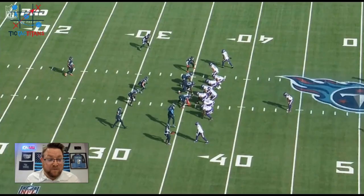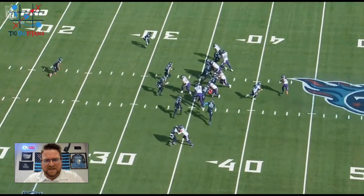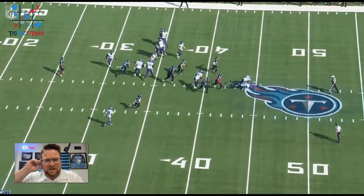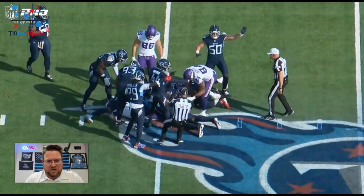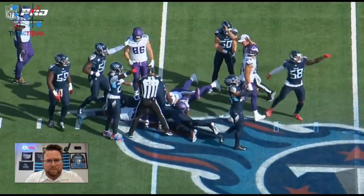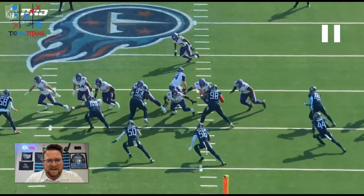Second play of the Tic Tac 4-pack. Now, this isn't some incredible schematic play or some individual incredible performance that happened on this play. This is a little bit of luck for the Titans, but nonetheless, it is one of the best 4 plays of the week. The Vikings are just going to run a toss sweep to Aaron Jones. He's going to fumble the pitch. The Titans are going to get pressure into the backfield and then find a way to recover. Huge play for the Titans, who need many more turnovers, who need more plays like this.